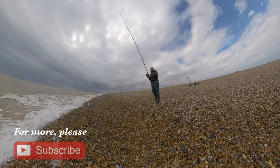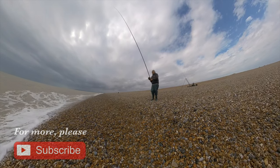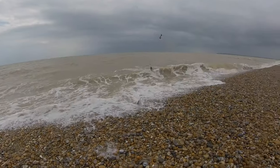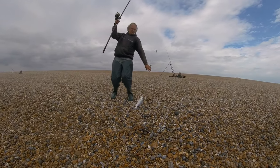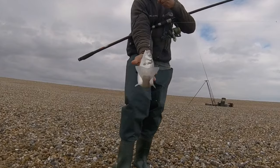So a thoroughly enjoyable session, which made up for the previous two. And this is my last of the 14 bass that I caught today. I can't wait to get back when the conditions are like this again.